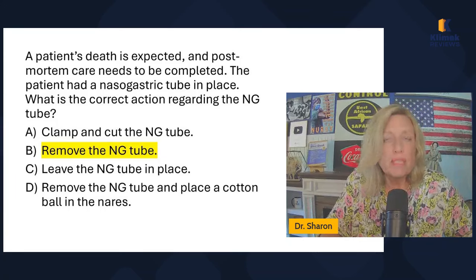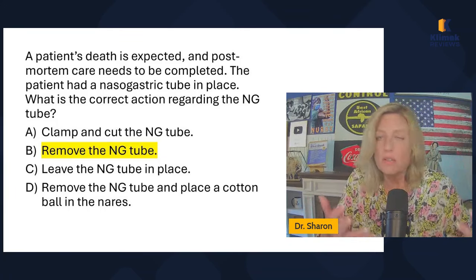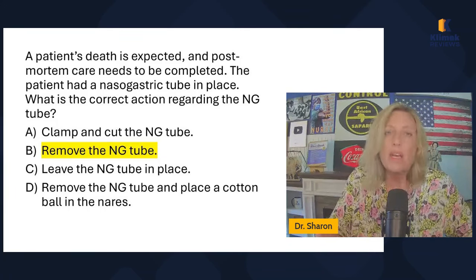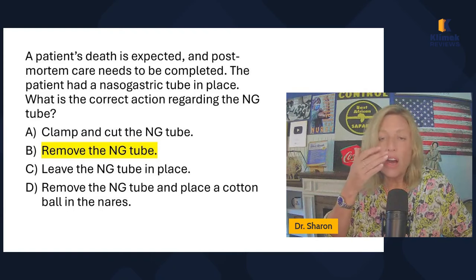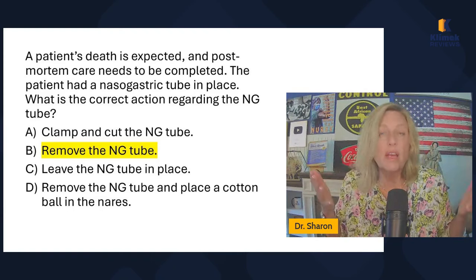I mean, if the family's coming in, put the head of the bed up a little bit so swelling and stuff doesn't come in. If you pull the NG tube out and something dribbles out, you can clean that off, use a little washcloth and clean that off. But you've got to pull everything out.